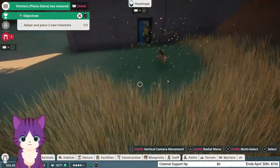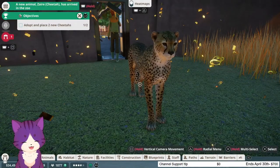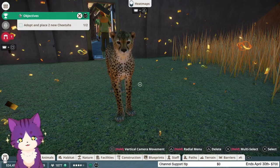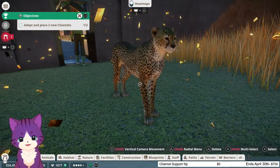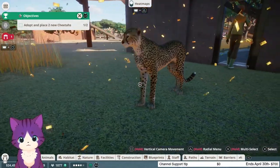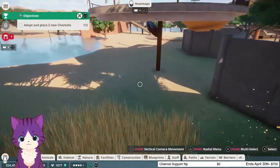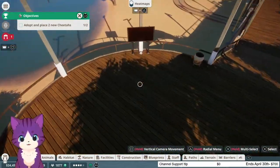Cheetah's in. Oh, look at it! It's so cute! I love it so much! So fluffy! So cute and fluffy! Built for chasing, built for hunting. It may be cute, but it is deadly, chat. It is deadly.